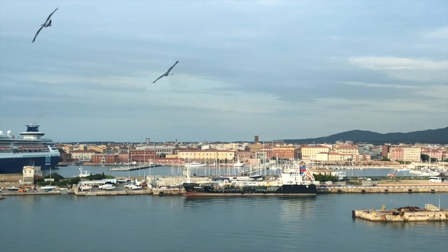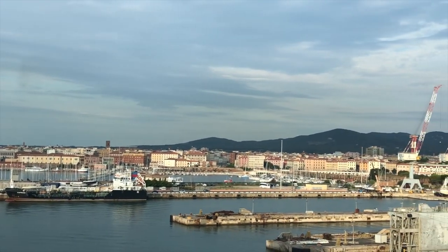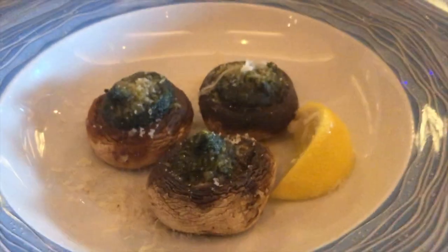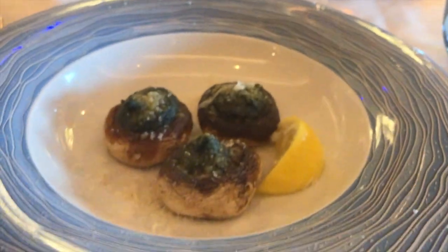Bye, Livorno. We are leaving now. Lots of fun, cheesy poses for the photos, but fun. Tomatoes and mozzarella.